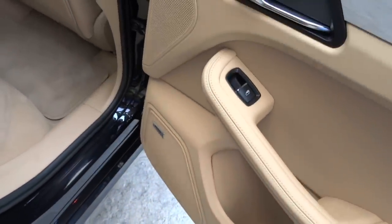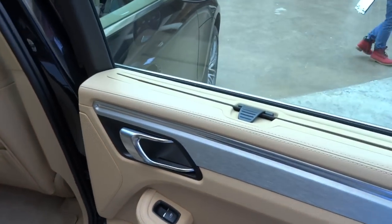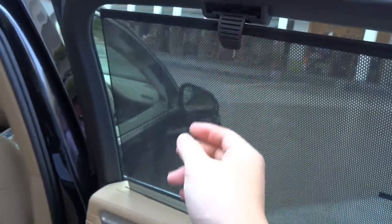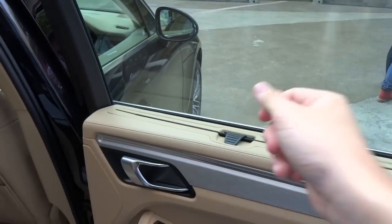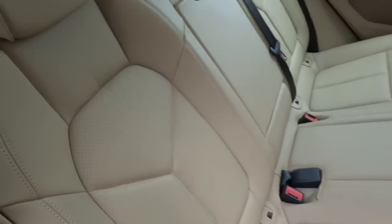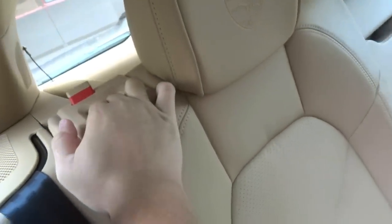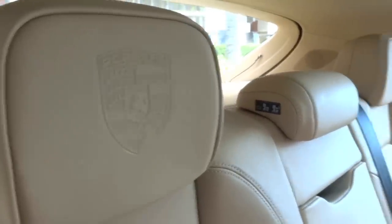Right down here, you can find one of your Bose speakers, some storage, and right above, you do have your window control. There are sunshades for the rear windows as well. The rear seat backs do fold, just locate the levers on the sides of the headrests, pull it, and flip the seat backs down. You can find the Porsche emblem embedded on the rear headrests as well.